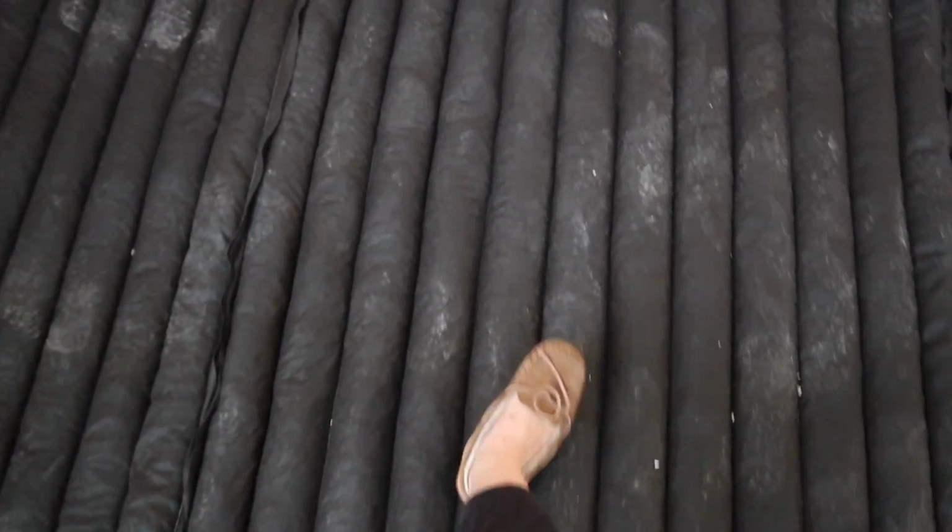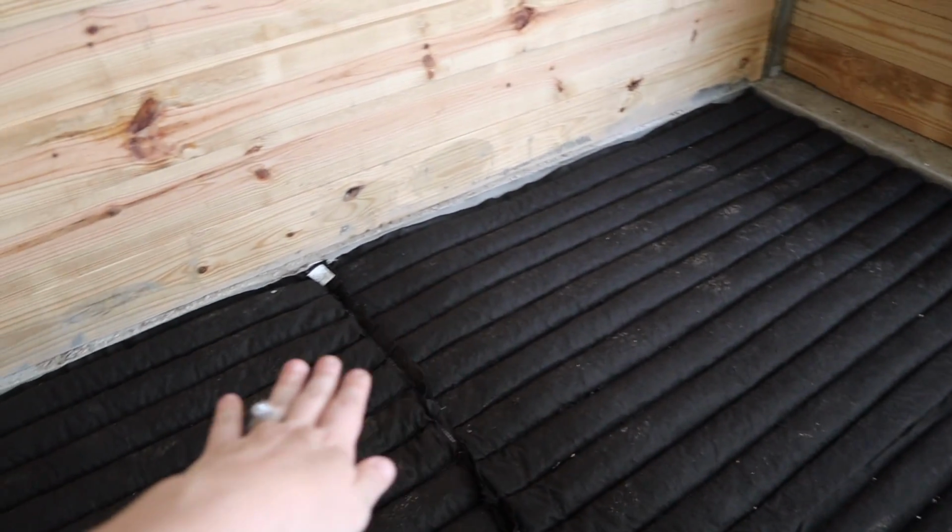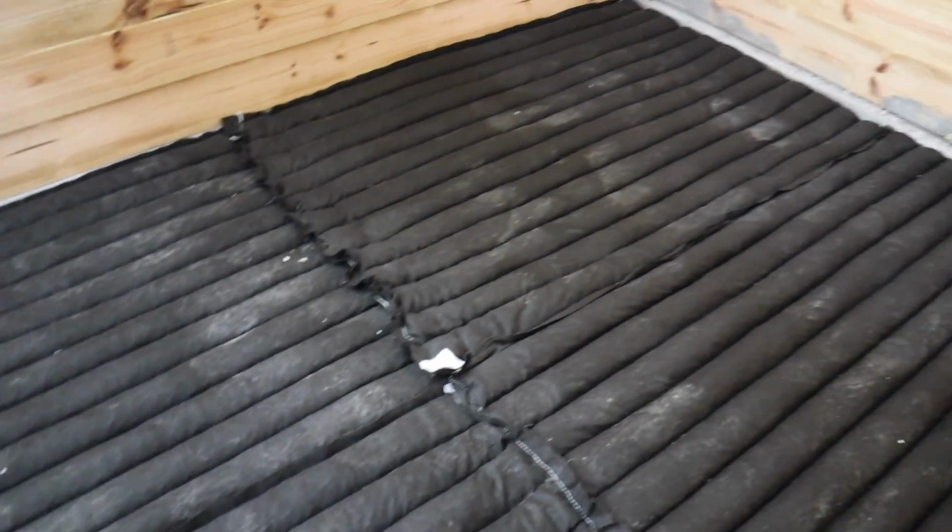But it looks so cool. And literally when you step on it, it's so cushiony. It's super neat. So I'm so excited. And then the loose crumble is basically gonna fill in all the gaps so that this can be nice and flat. And then the top cover will go on it.